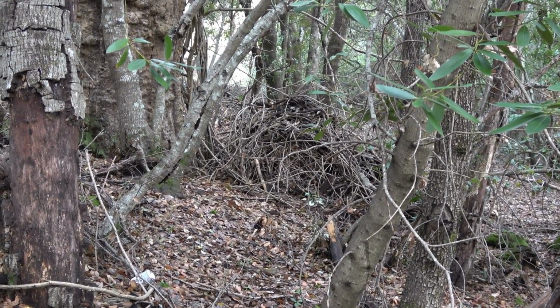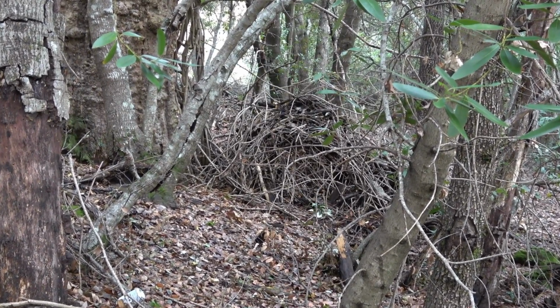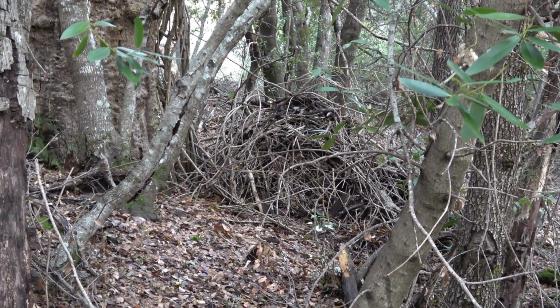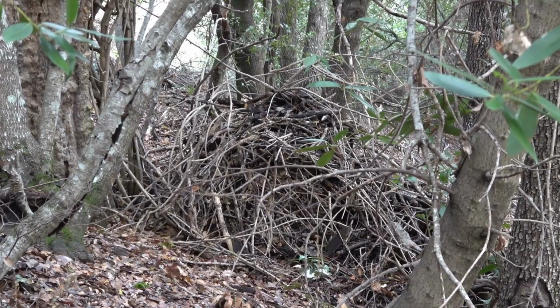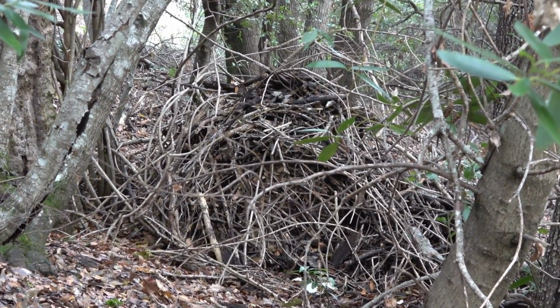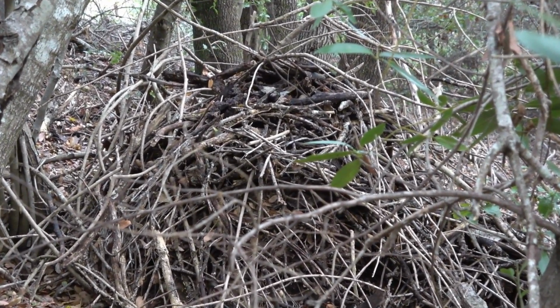We find a dusky-footed wood rat's nest. These rats are primarily vegetarians, nocturnal, and solitary except during the mating season. Their nests are built out of large piles of sticks, branches, and other debris. It's an elaborate structure with many rooms, tunnels, and entrances.